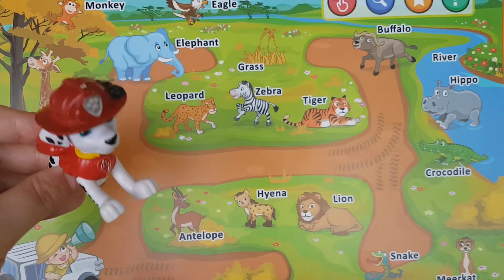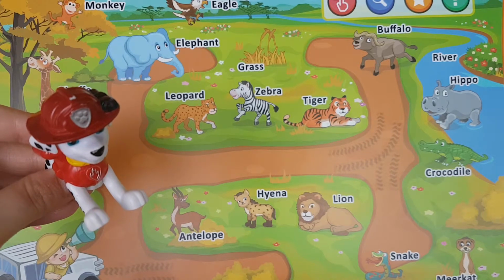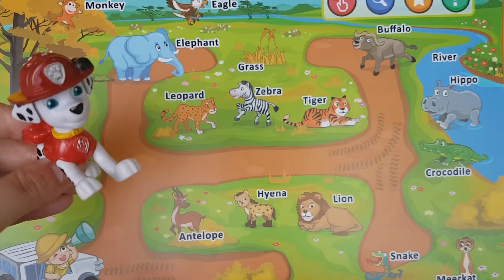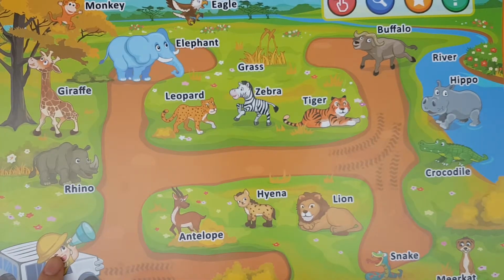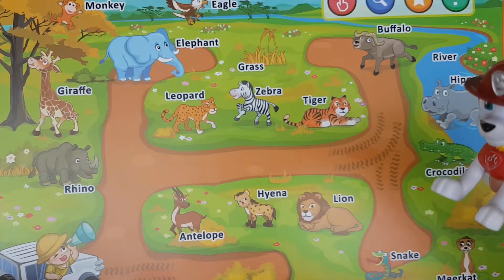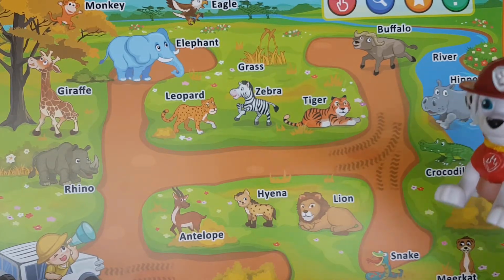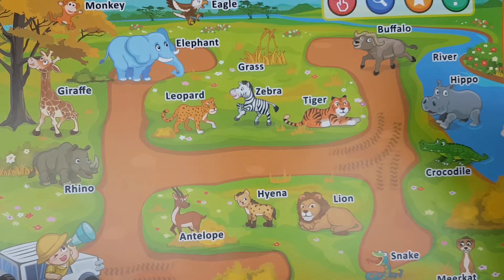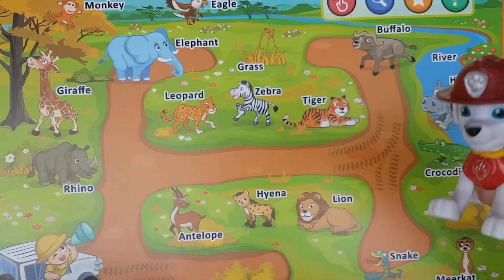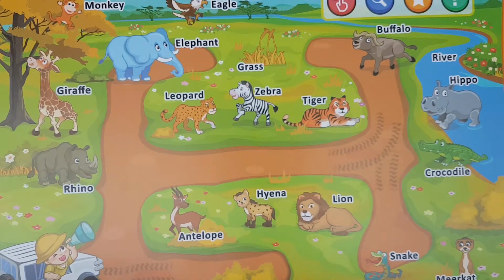Explore the savanna. Let's drive around the savanna and explore! Touch the car, then trace a path to the correct animal. You found it! Let's find the antelope. Keep going. You found it! You found the antelope. Let's explore some more! Let's find the lion. Keep going left. That's right. You found the lion. Let's explore some more.